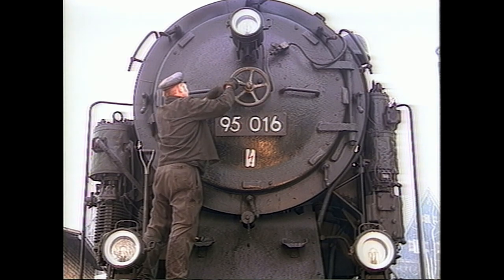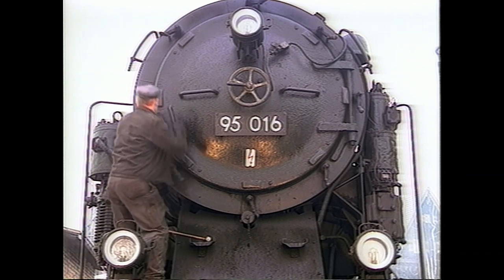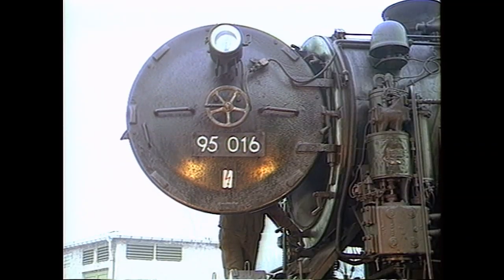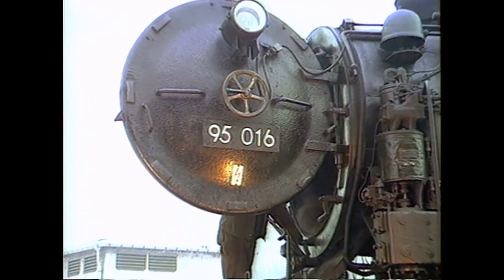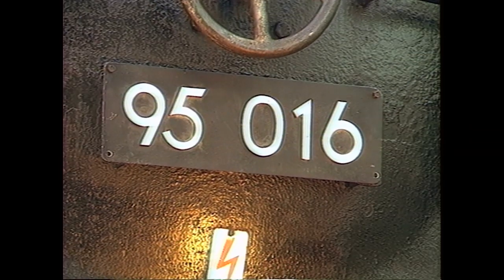The long, steep gradients on either side of the line summit at Rennsteig are particularly challenging, and there's always been a need for powerful locomotives. Ever since 1923, most of the dominant motive power on the line has been provided by hefty 2102 tank engines, known as Class 95s.